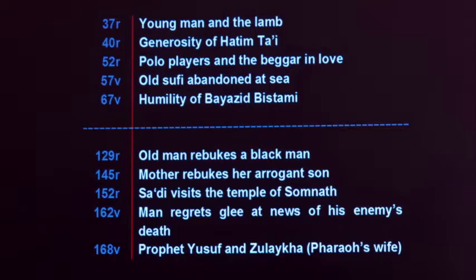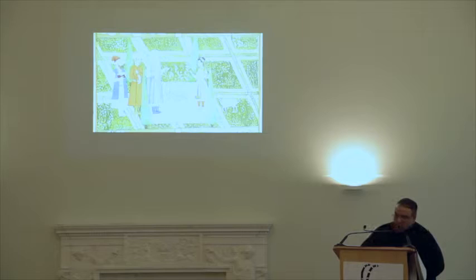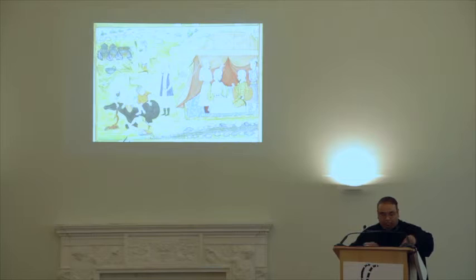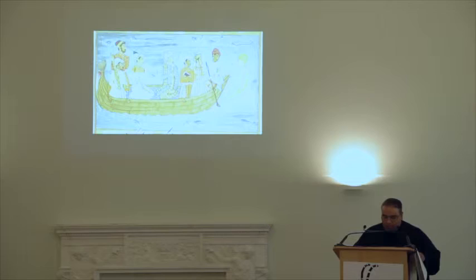So the first is a young man with a lamb, quite self-explanatory. Generosity of Hatim Tai. A man is left stranded and Hatim has an animal available. So he sacrifices that animal simply for his guest, for him to have his breakfast. Polo players and the beggar in love with the king's daughter. Of course, that's hopeless. An old Sufi abandoned at sea.